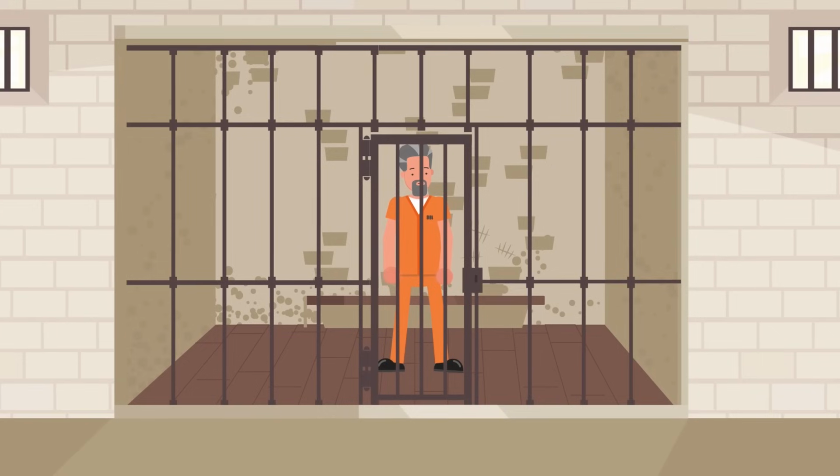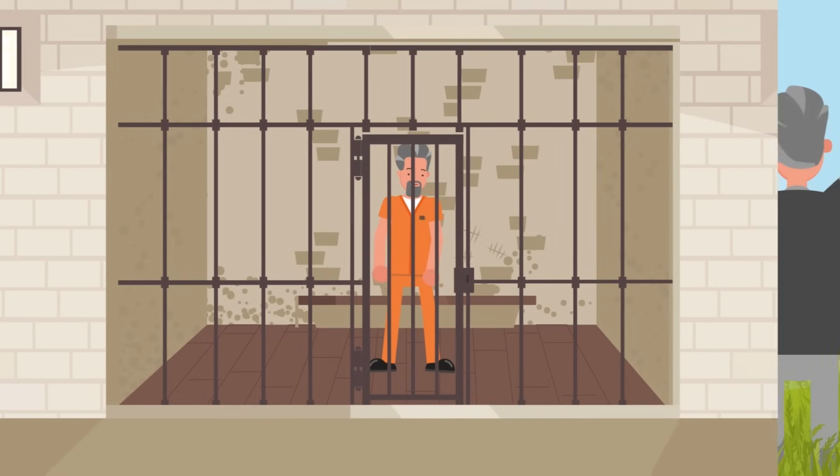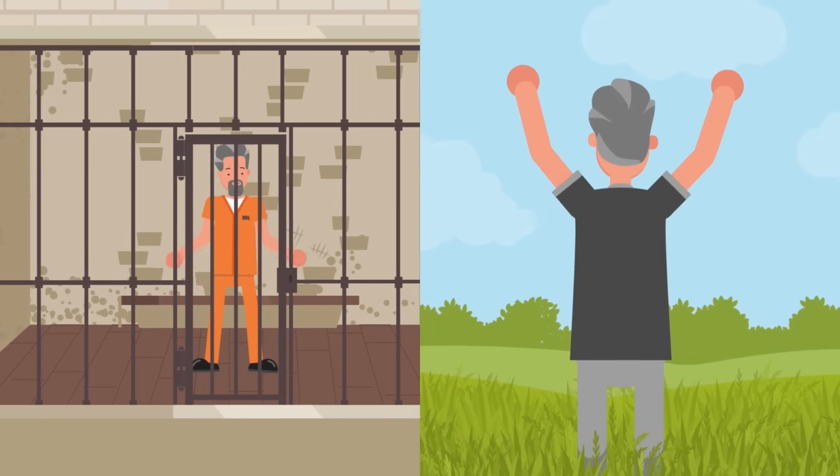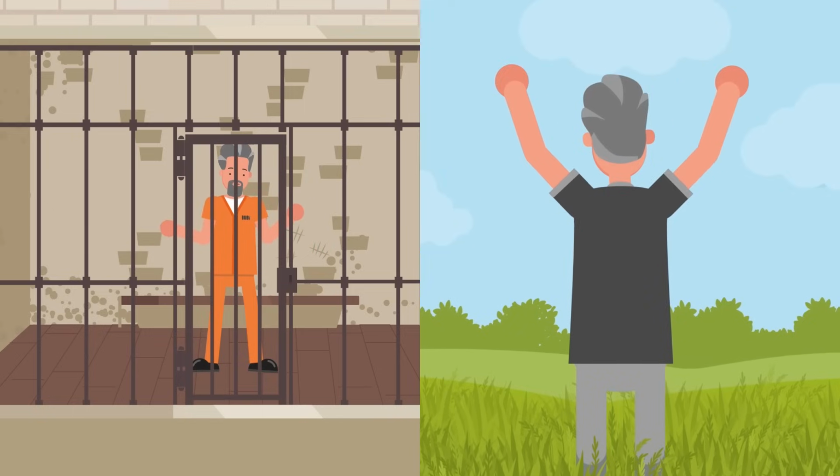No more death sentence and the chance to go to the prison of his choice. He chose a prison in Tokyo and was eventually granted parole, getting to live the final 10 years of his life as a truly free man.